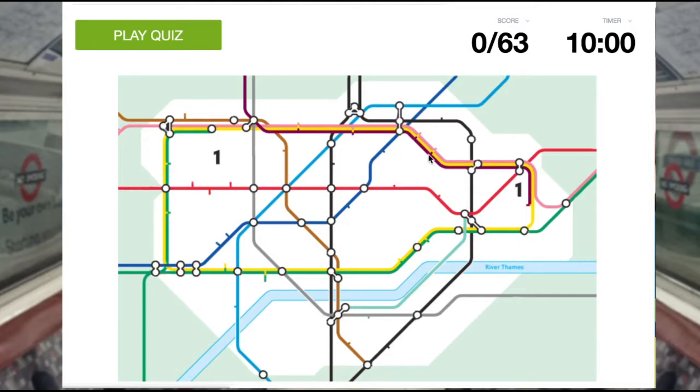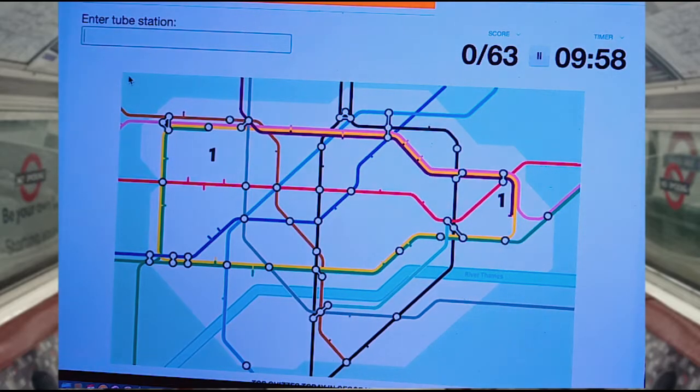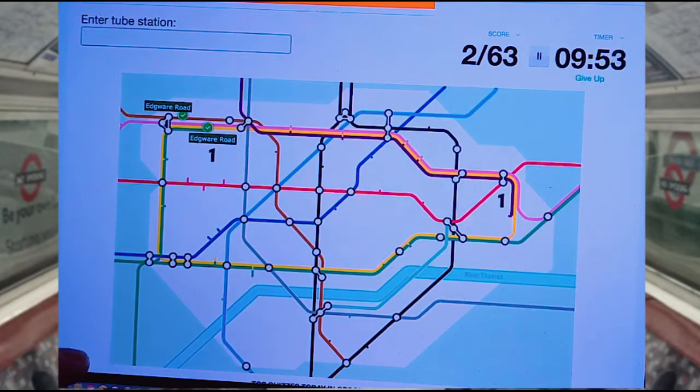I have been thinking about tactics. I figured I might try and start here, go around the circle, see how many of those I can get, and then try and fill in the rest. Okay, here we go. Okay, so we start with Edgware Road, and then we go around to Paddington, Bayswater, Notting Hill Gate, and Kensington High Street.